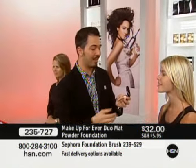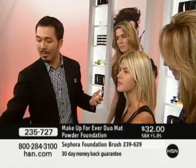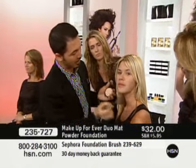Here I'm actually using a sponge, and what's great about using the sponge is that when you apply it, take a look at that, you get really great coverage. Using the brush is very similar. Do you get a bit of a lighter finish with the brush? It's much lighter, yeah.